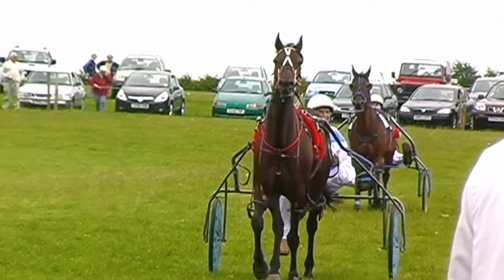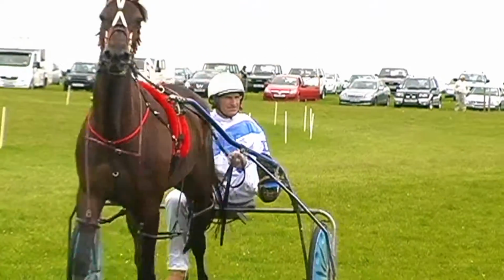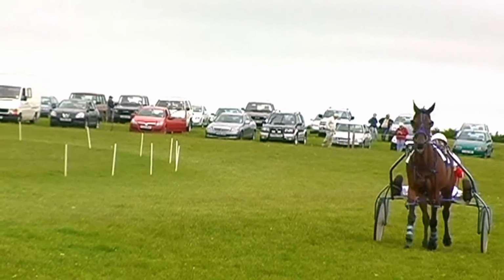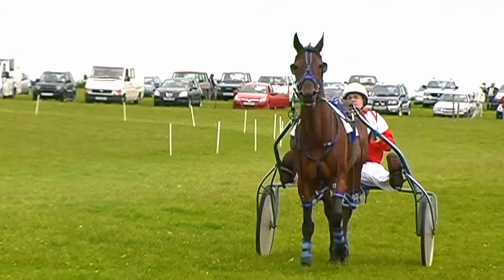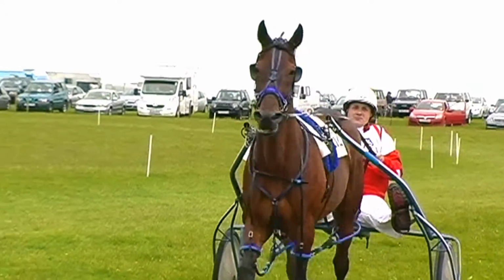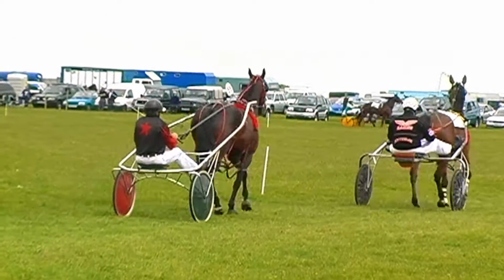And the first one we pick up is the defending champion, Obi-Wan Kenobi. Needs no introduction, this one. Won the £1,000 here last year. Come back to retain his title. Driven by Derek Pritchard in the blue and white, and is on his own, trailing two.